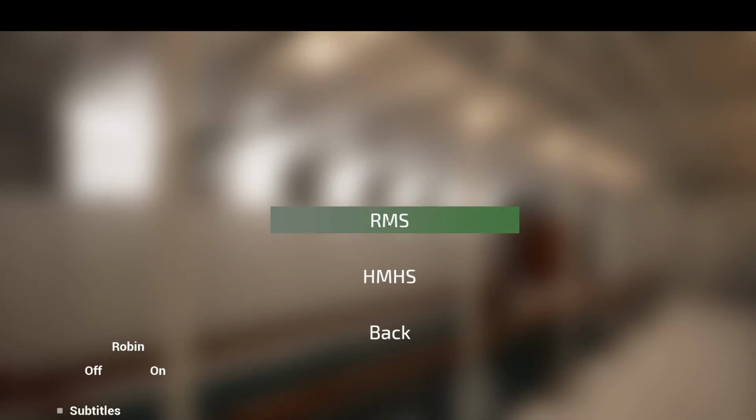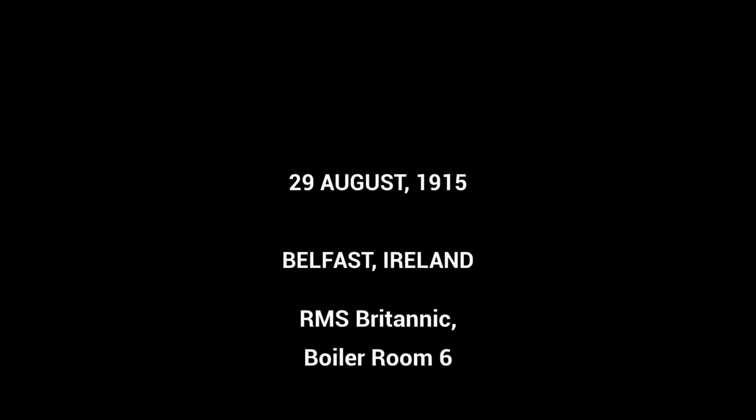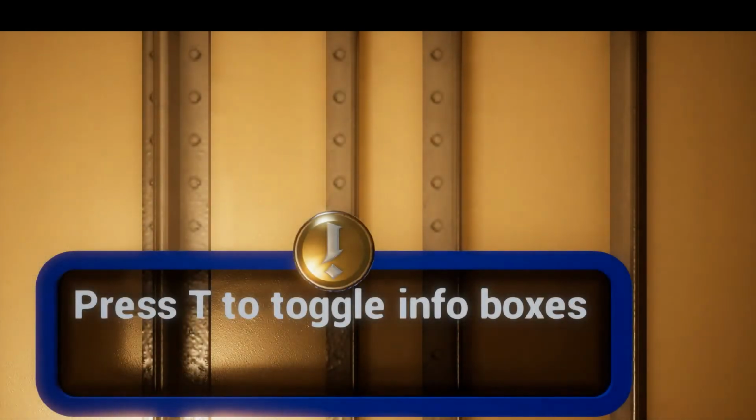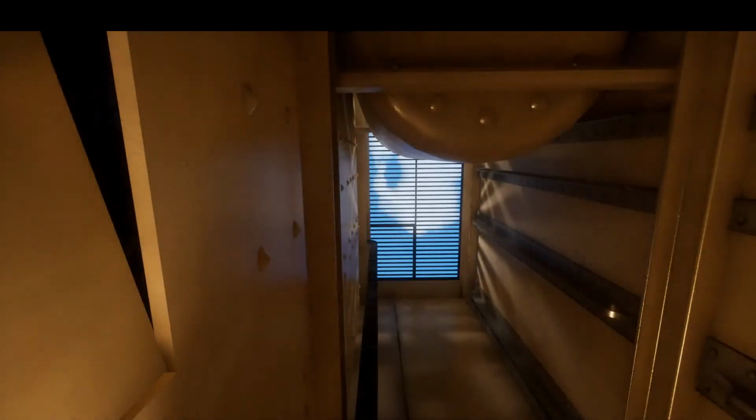go back to RMS, but this time we're going to Boiler Room 6. Another opportunity for daring adventure in the bowels of the ship? Yes, please. But shouldn't they turn these boilers off? It's not like the ship is going anywhere anytime soon. Or is that for the electricity?